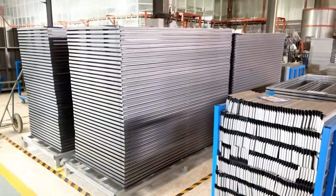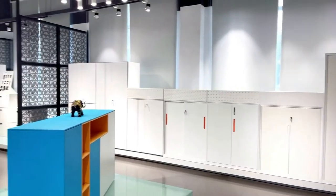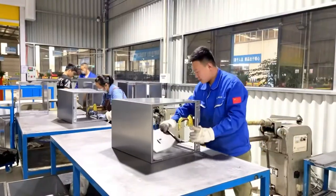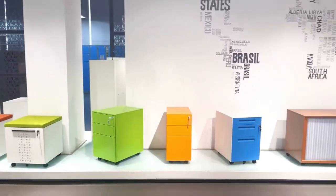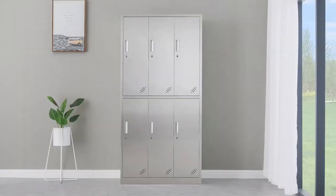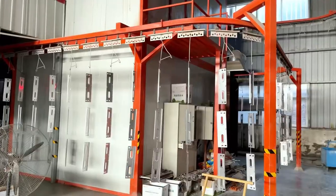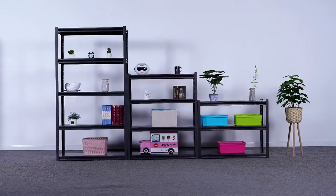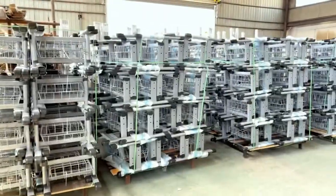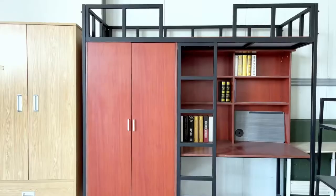The first line is for knockdown structure steel storage lockers and metal filing cabinets. The second one is for mobile pedestals and caddies. The third for stainless steel lockers and cabinets. The fourth for steel shelving, including the storage racks, library bookshelf, and mass mobile shelving. The final one is for school desks and chairs, and also dormitory beds.